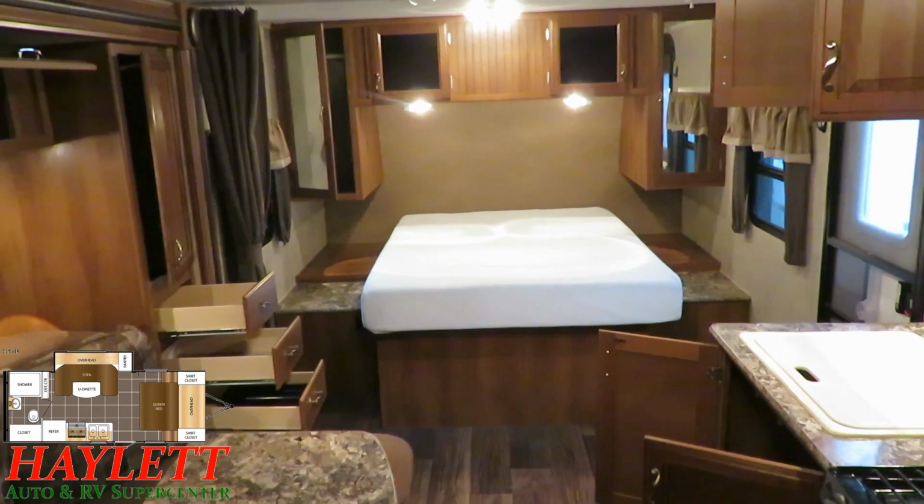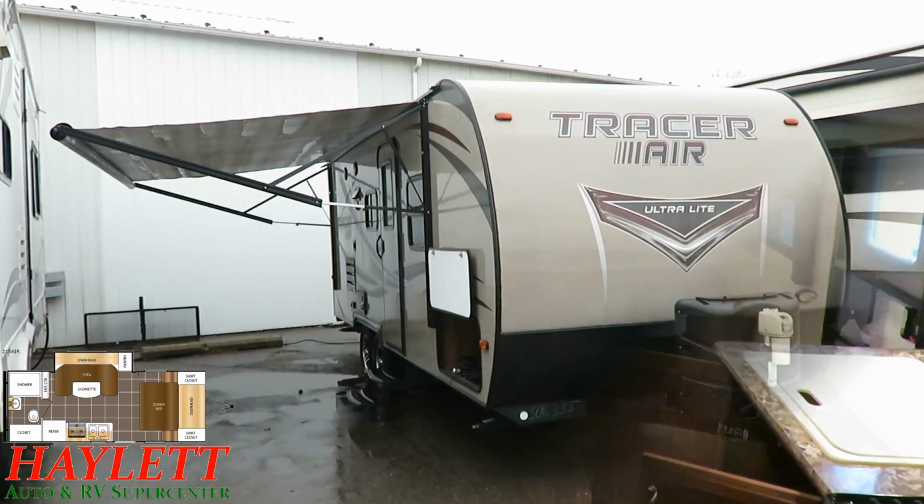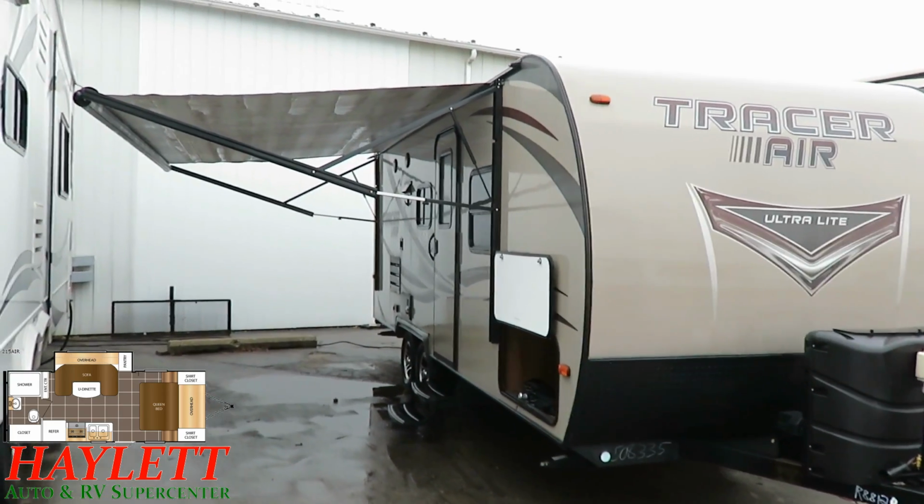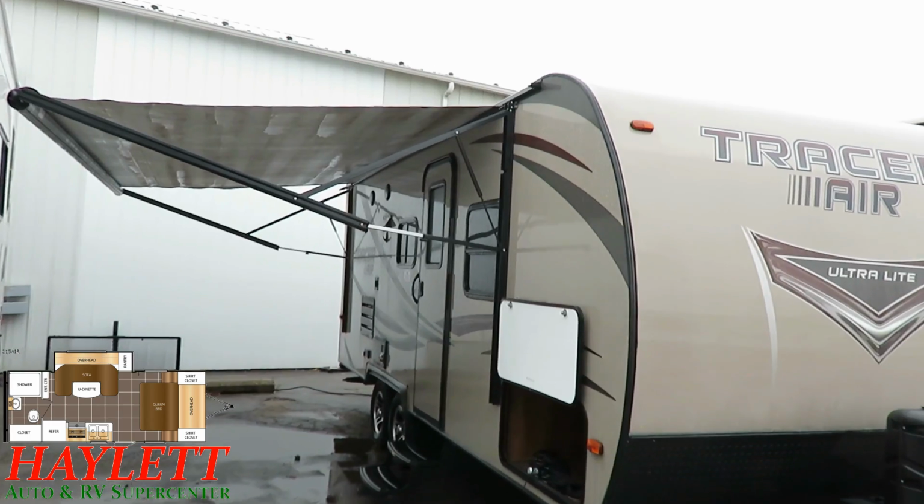Neither is the wrong choice, just a matter of how you camp. And a quick look at the awning as we go. What's nice here is it's got the biggest awning it could. You might look at it and say, well, they could have extended that forward a little bit.